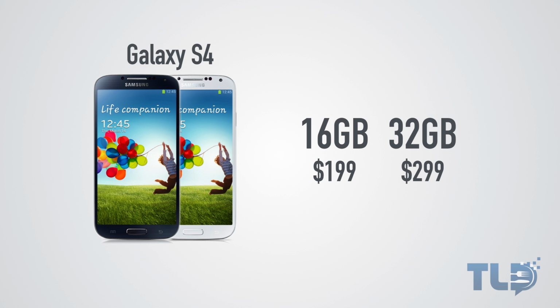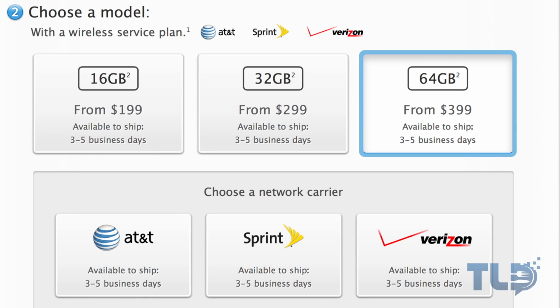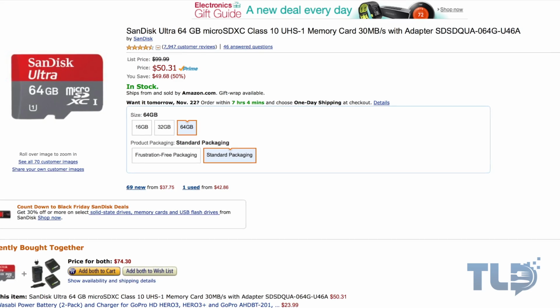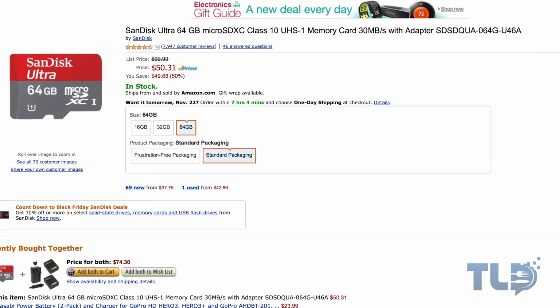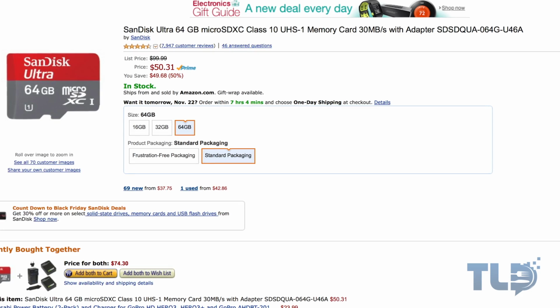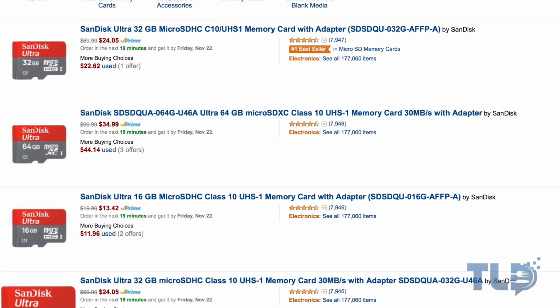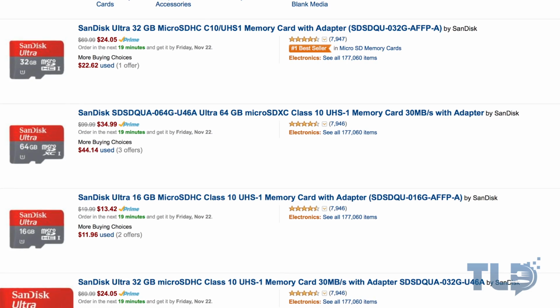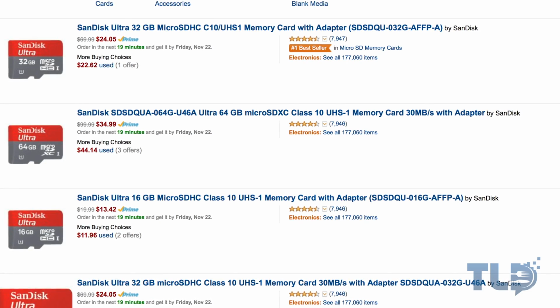To put things into perspective, for that 64 gigabyte model iPhone 5s, you are paying an extra $200, whereas for the Galaxy S4, for a 64 gigabyte micro SD card, you're only paying about $50 to add that on top of the initial 16 gigabytes. Conversely, if you only need an extra 32 gigabytes, you can add that onto your Galaxy S4 for $24 right now. So again, if you are in the market for any of those micro SD cards, I will have a few of my favorite options linked down below.